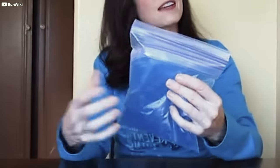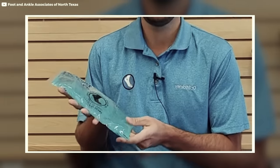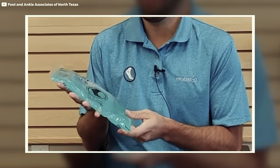Another way to do this is to place a damp sponge in a Ziploc bag and freeze it. This will create a malleable ice pack that won't melt or drip.